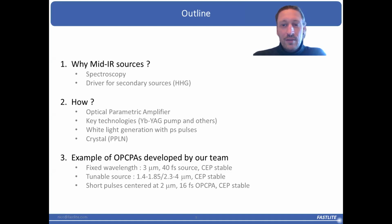First of all, here is the outline of the talk. I will discuss why we need mid-IR sources and what the specs are that you need if you want, for example, to do spectroscopy, or if you want to use these sources as a driver for secondary sources, like when you are using the high harmonic generation process. After, I will discuss how we can make such high rep rate, high average power sources, and I will discuss optical parametric amplification, which is the main mechanism responsible for these sources. After identifying this mechanism, I will discuss the key technologies that are now available on the market and that help us to develop these sources.